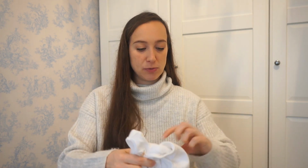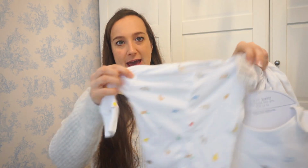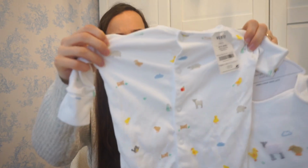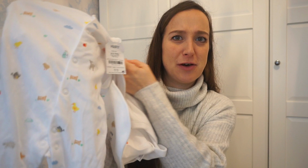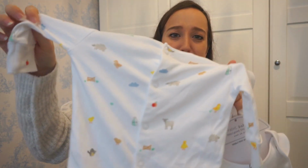The other 0 to 3 months outfit is from Next, and it's kind of like a multi-pack of different items. So it comes with a sleep suit again. It's just got little farmyard animals, farmyard things going on there, so it's just quite cute. I know it's white again, but obviously that means it's quite neutral.